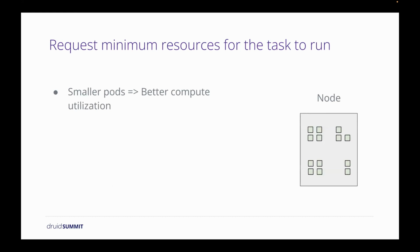And since each pod is only responsible for running one task, there's no issue with idle spots on a middle manager. So a middle manager runs more than one task. So if you only are running, say, one task on a pod with 4 slots, then you're basically requesting more resources from Kubernetes than you need because you would be requesting resources to run 4 tasks and only be running one.